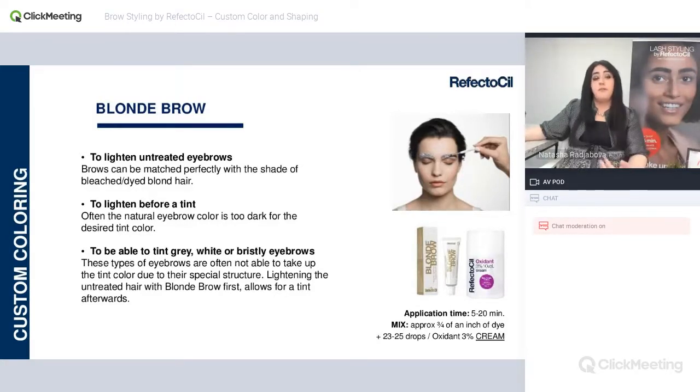If you want to lighten before a tint, so for example, as I mentioned, the reds, the purples, all these colors, if you have black brows or darker brown brows, it's going to make it hard for these colors to show through. And especially with black, you can't really lift black, so you would have to strip away the color. And once again, depending on the levels that you want, 1 or 2 or 3, depending if you want the color brighter and crisper, you can leave it to level 3. It will vary the timing.